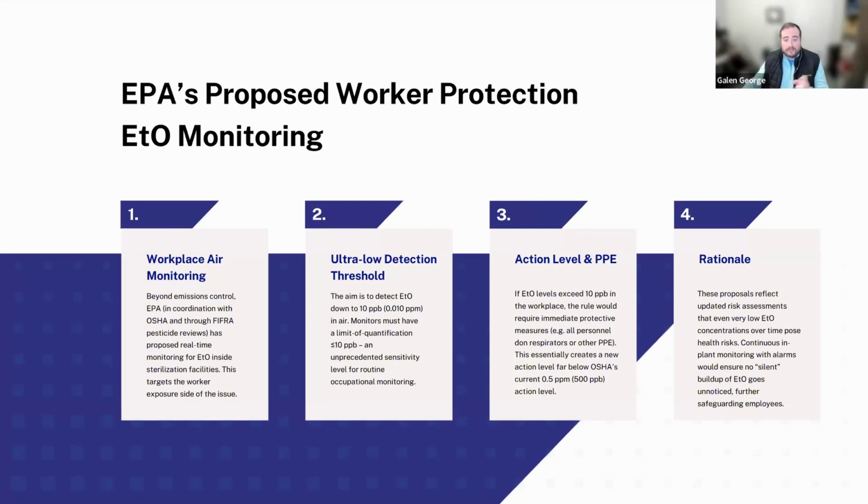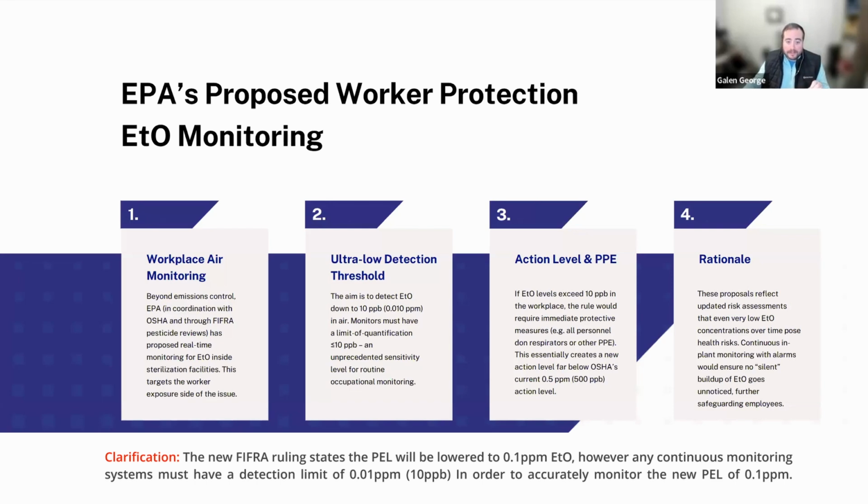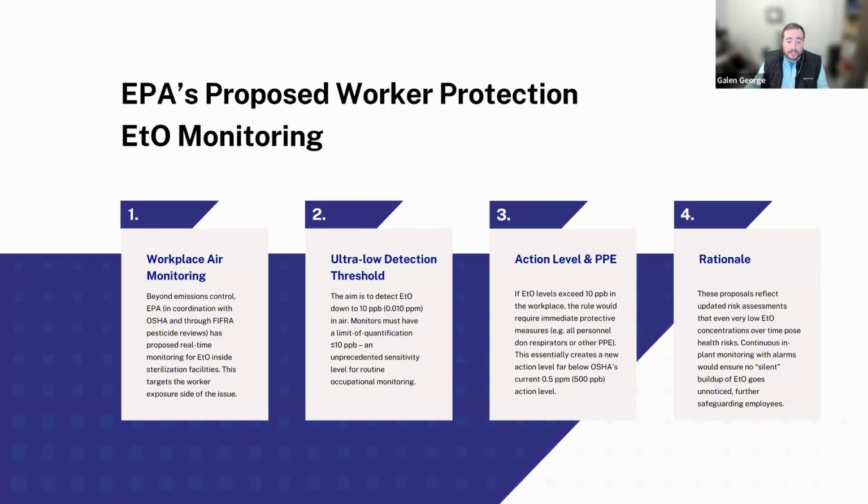But how high is too high? The number that's being floated is astonishingly low. It's just 10 parts per billion. To put that in perspective, the current allowable 8-hour time limit is 1 part per million, which is 1,000 parts per billion. And even the short-term exposure limit is 5,000 parts per billion. So we're talking about a threshold that's 100 times lower than the long-term exposure limit that has been historically used. This shows just how precautionary regulators have become with ethylene oxide. Basically, they want no one breathing even a whiff above background levels if it can be helped.